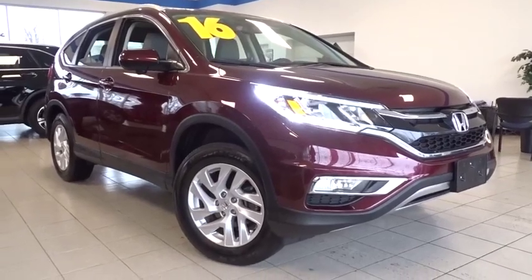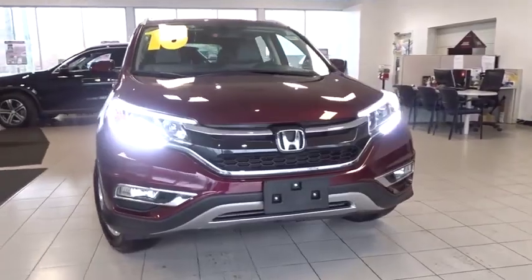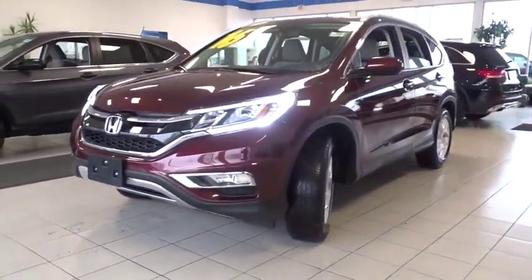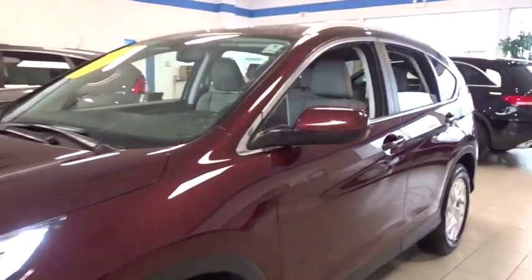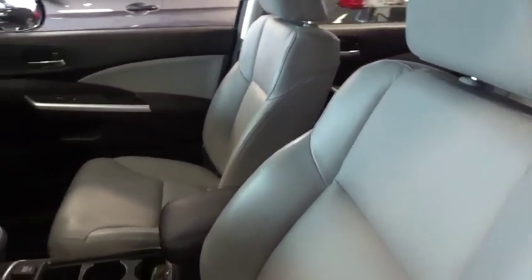Stop by and take a look at the 2016 Honda CR-V. CR-V, a top recommended vehicle because of its car-like driving manners, good value, cool technology, and comfy interior. This vehicle has less than 35,000 miles. Here are some of this vehicle's great options.